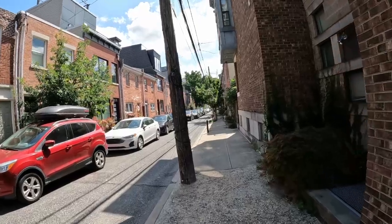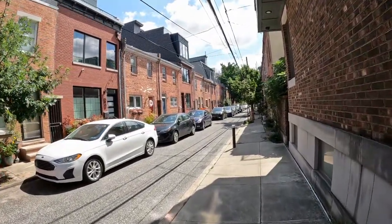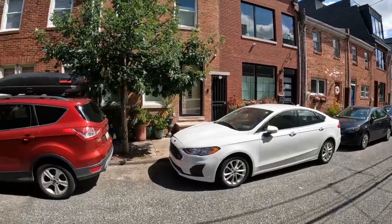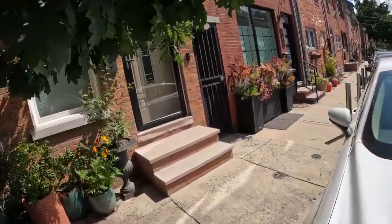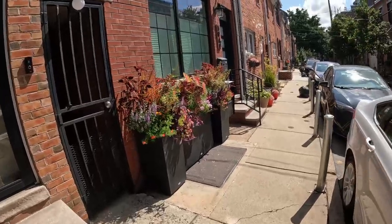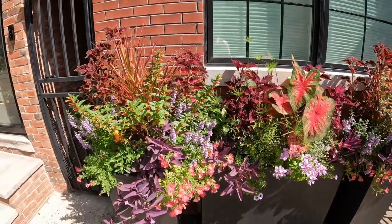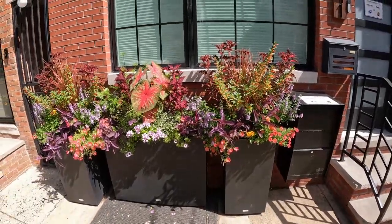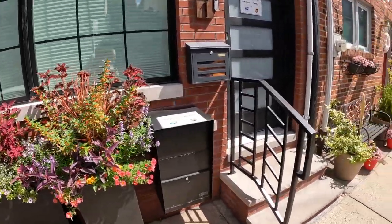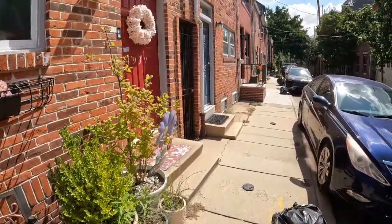Looks like this block is a little bit sunnier. Not the community garden block that I was hoping for. But look at these. These are really beautiful. From afar, I thought they were window boxes, but they're just planters that are sitting on the ground.